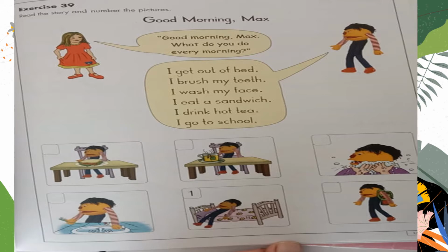Good morning, Max. What do you do? Every morning, I get out of bed. I brush my teeth, I wash my face, I eat a sandwich, I drink hot tea, I go to school.